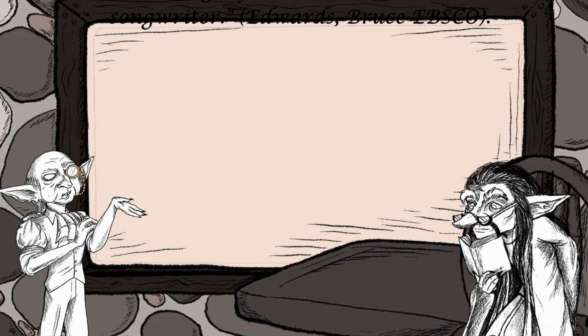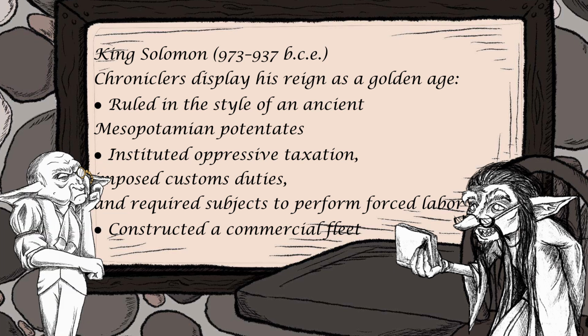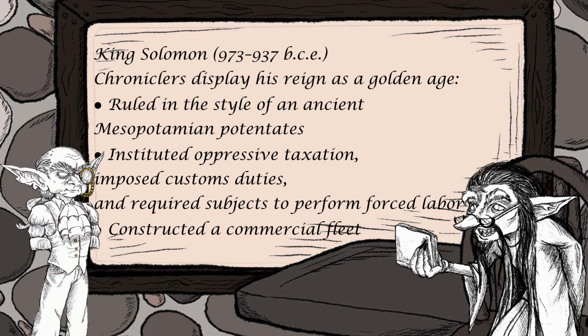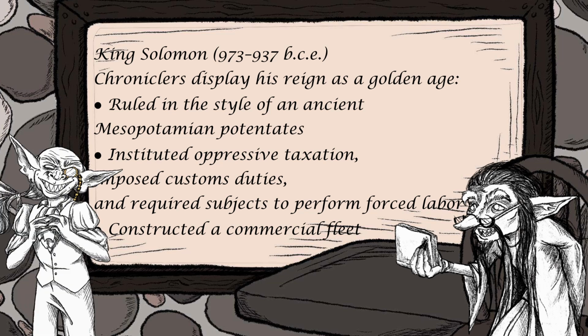We'll get to Solomon. Remember Solomon? He's my favorite. David's successor, Solomon, would usher in a golden age. Chroniclers display his reign as a golden age, ruled in the style of an ancient Mesopotamian potentate.